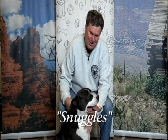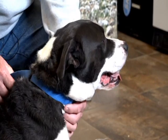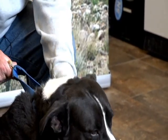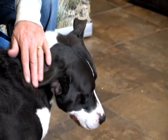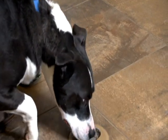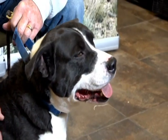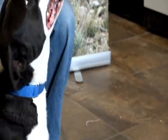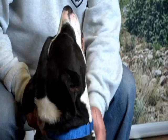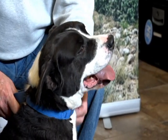This guy here is Snuggles. Snuggles is about a 5 or 6 year old Staffordshire Terrier. He's got a great disposition, very, very playful. We let him out in the courtyard to play, and he just runs and runs and runs and has a great old time. You would never know it though by looking at him, because he's got a few extra pounds on him. I'm sorry, I had to tell the truth. He's got a few extra pounds on him, so we're just not getting him enough exercise.